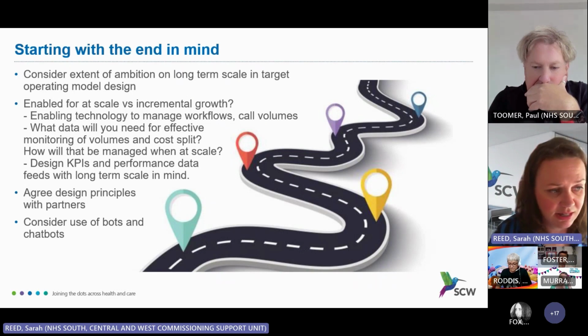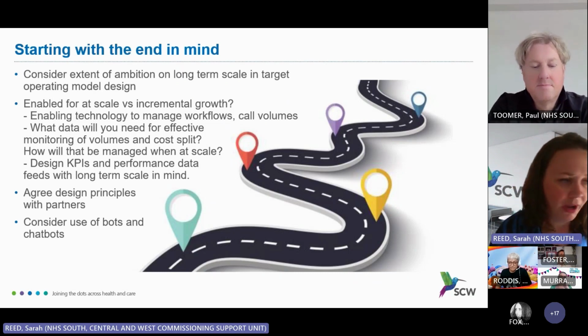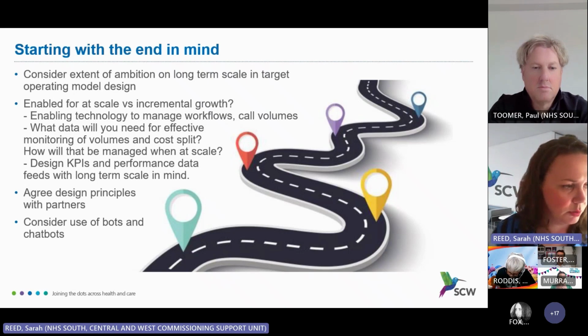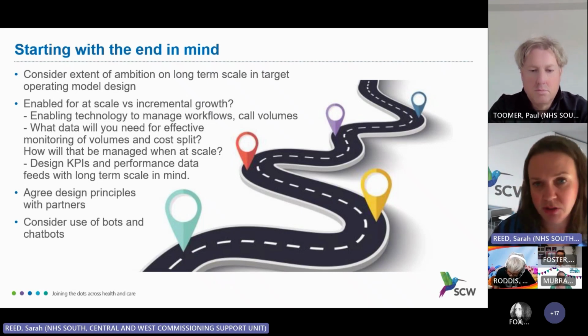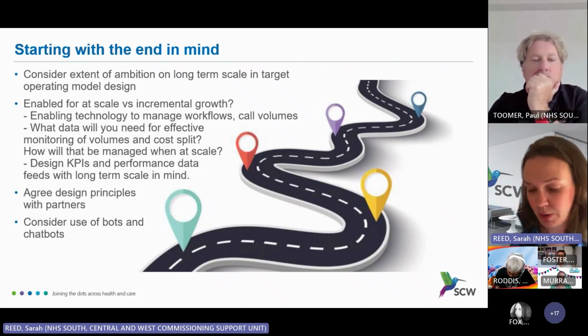But also considering, depending on how your costs are going to be split, which again, we'll touch on in a little while, what KPIs and performance data you will need to manage the split of costs across the partners that you're delivering with. A really key principle is to agree your design principles with the partners that you're working with. And you'll see as we go further on, there's different principles that we'll discuss that we've learned from during our experience. And then obviously at the moment, there's lots of talk and lots of movement around the use of bots and chatbots, and we've been doing some work in SCW around where that fits into our process. So it's really worth considering those points up front as well.